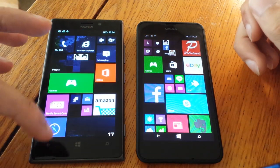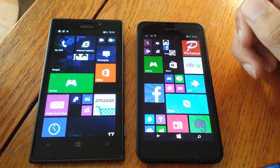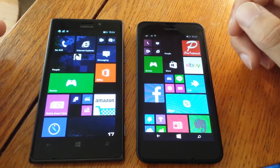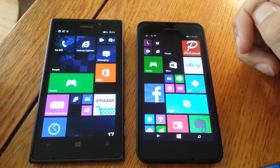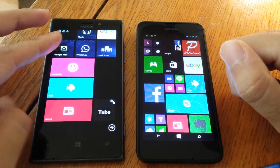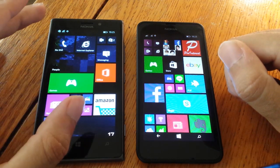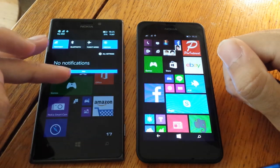I've got the developer preview running on the Lumia 925, so they haven't yet pushed out the official update, which is quite surprising, really. I'd have thought they'd have done it by now, but for some reason it's not come on, so I have had to kind of void my warranty and just put the developer preview on. And I'm very happy with Windows Phone 8.1 on the Lumia.